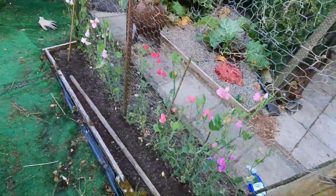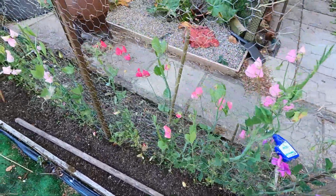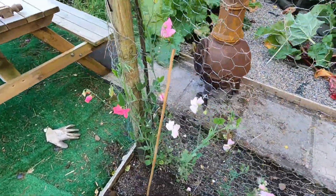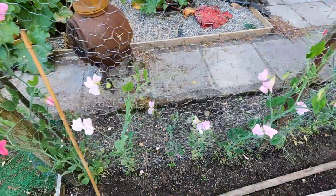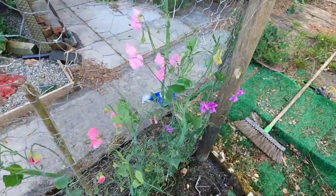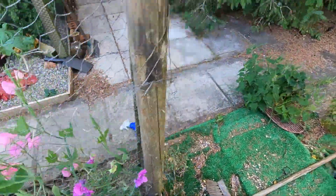And finally, the sweet peas have just started to get going. Pick a few of these tonight. Not as many as usual. I lost a few in the drought, but we've got a few nonetheless. These are just the Spencer variety. Got a bit battered in the rain as well, so I better keep picking them, otherwise they'll stop flowering.